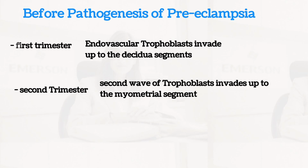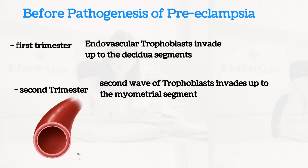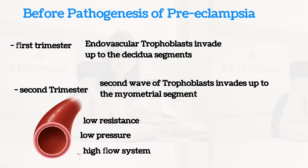This process is necessary because it replaces the endothelial lining and the muscular arteriole with fibrinoid, and the spiral arteries are transformed, and they become distended, tortuous, and funnel shaped. They actually become big. This physiological change transforms the spiral arteries into a low resistance, low pressure, high flow system, and they allow more blood to the uterus.